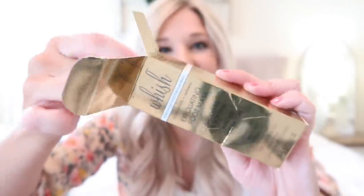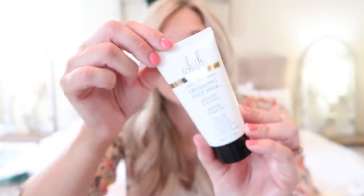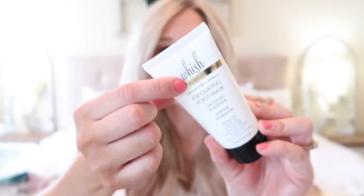This sounds like so much fun. I bet this smells so good. This Whish stuff always smells so good. That smells like summer. Definitely some coconut in there. Oh man, that smells good. I'm gonna be smelling and feeling soft and smelling good.